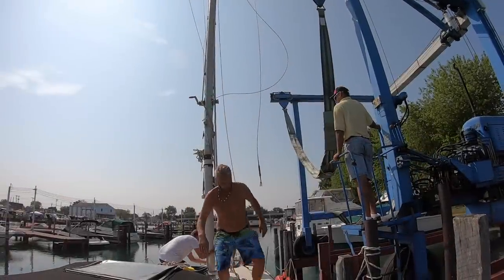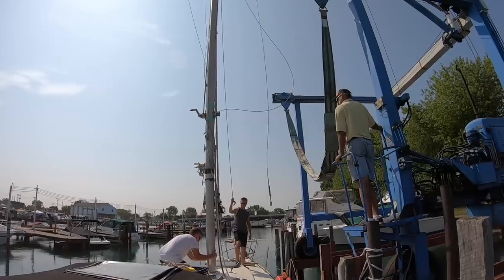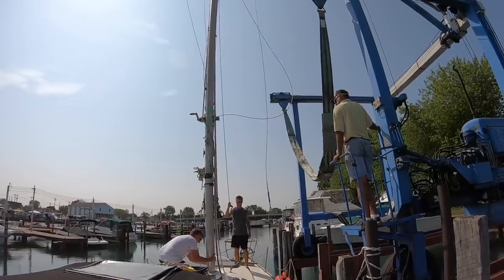We, of course, went with Smith Boys because our friends Bruce and Sue set us up there. So let's get started and get our mast put back up so we can be a sailboat again.